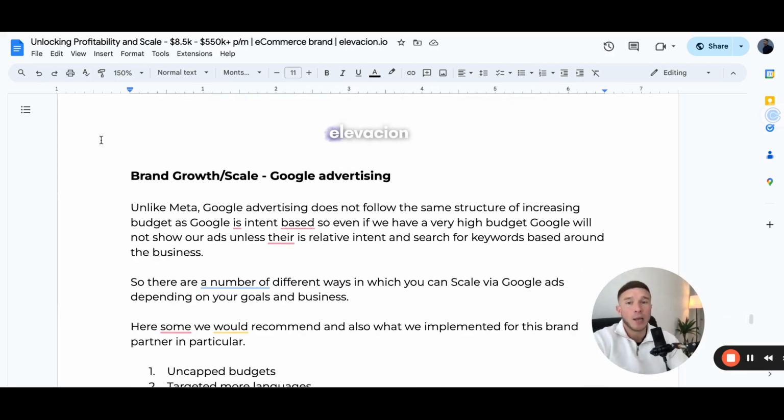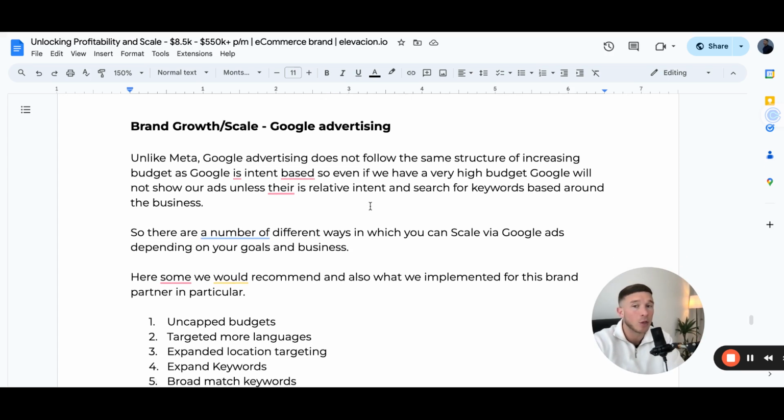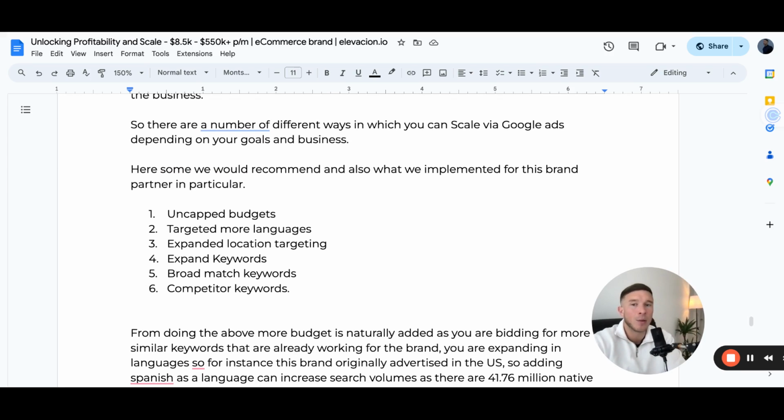So brand growth and scale via Google advertising. Okay, so unlike Meta, Google advertising doesn't allow the same structure of increasing budget, as Google is intent based. So even if you have a very high budget on Google, Google may not show your ads unless there is relevant intent and search for keywords based around your business. Okay, so there are a number of different ways in which you can scale via Google, depending on your goals and your business. Okay, so here are some we would recommend and also have implemented for this brand partner in particular.